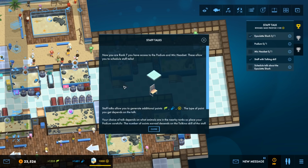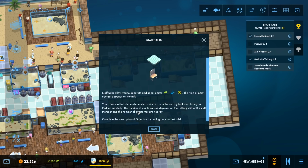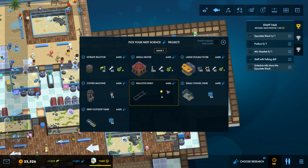Here we go. Look, staff talks. Now you're rank 7, you have access to podium and mic headset. These allow you to schedule staff talks. Staff talks allow you to generate additional points. Type of point depends on the talk. The choice of talk depends on what animals are in the nearby tanks. So place your podium carefully. The number of points earned depends on the talking skill of the staff member and the number of guests that are nearby. Complete the new optional objective by putting in your first talk, which is what we are going to do in the next episode.